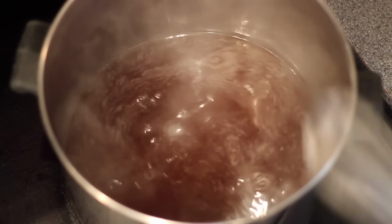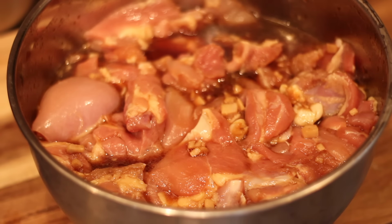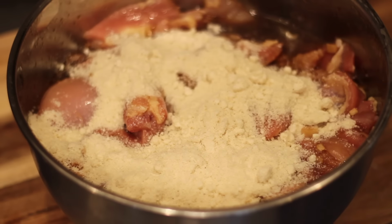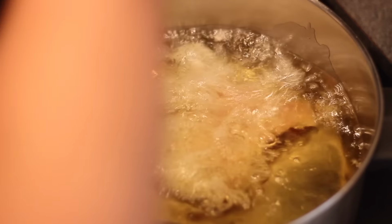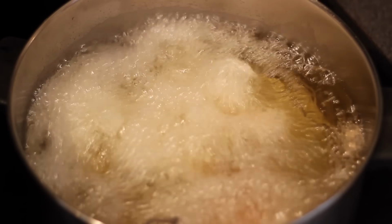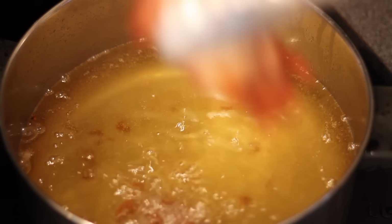And now back to our chicken. I dumped in about 1.5 cups to 2 cups of potato starch. Tried to give my chicken a thorough coating in this. And that's pretty much all you have to do before you just pop them in your hot oil. I had my oil at about 350 degrees. I left them in for about 8 minutes, give or take, depending on how big they were. I let them get nice and brown, nice and crispy, and these are looking pretty good.